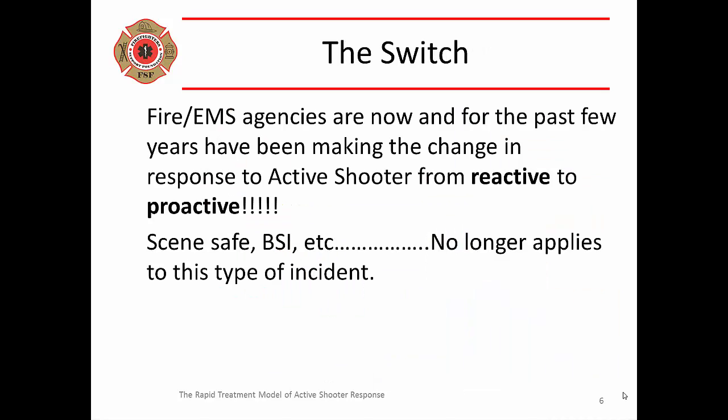So what's the switch? Fire and EMS agencies, for the past few years, have been making a change in their response to active shooter, and it's a simple switch of being reactive to being proactive. No longer are we going to stage EMS personnel away from the scene and wait for these types of incidents to be completely clear, because by that point, when EMS arrives, many of the people that could have been saved have become fatalities. We're going to be working in direct cooperation with law enforcement officers, as I said earlier, while the actual incident is underway.